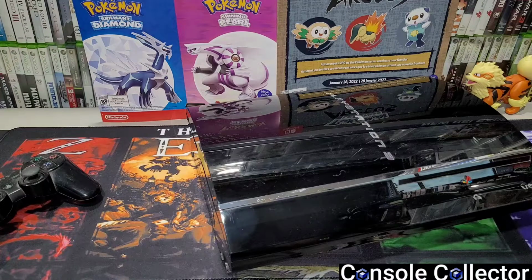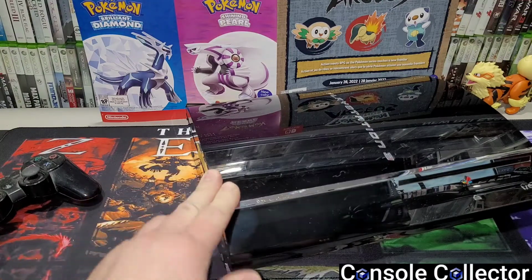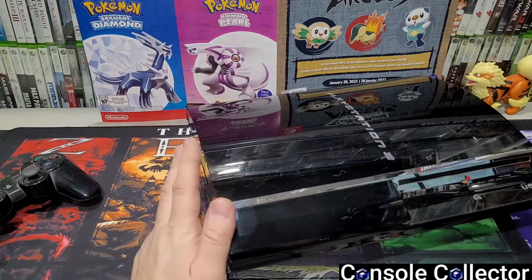I already have 2. I'm going to sell or trade this one. Not sure what I'm going to do with it yet. But yeah, it's fully working now. PS1, PS2, and PS3 games all work in this bad boy.